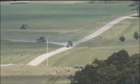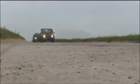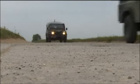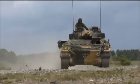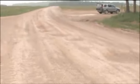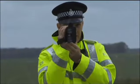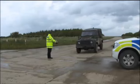Okay, that brings us on to the major cause of injuries and death on the training area: vehicles. Virtually all serious injuries and deaths that happen on Salisbury Plain are caused by vehicles being driven too fast or in an inappropriate manner for the terrain and weather conditions. The maximum speed on all roads and stone tracks in the training area is 30 miles per hour. However, weather and surface conditions may mean that you will have to reduce your speed accordingly. MOD police and training area staff constantly monitor vehicle movement to ensure safe training.